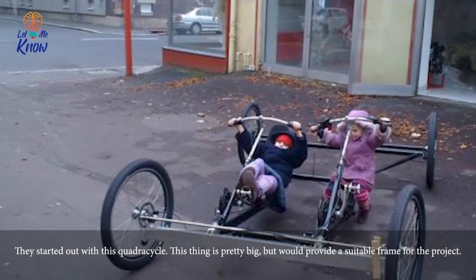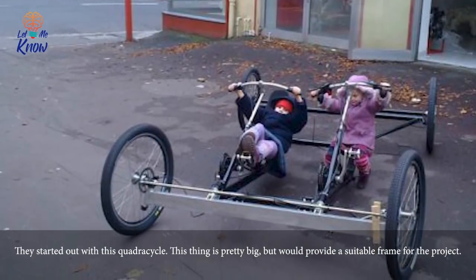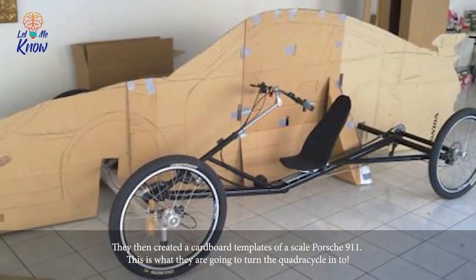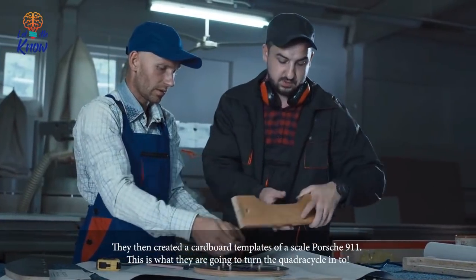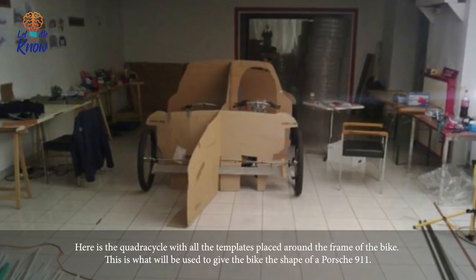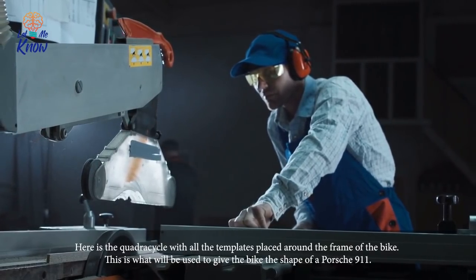They started out with this quadricycle. The thing's pretty big, but would provide a suitable frame for the project. They then created a cardboard template of a scale Porsche 911. This is what they're going to turn the quadricycle into. Here's the quadricycle with all the templates placed around the frame of the bike. This is what will be used to give the bike the shape of a Porsche 911.